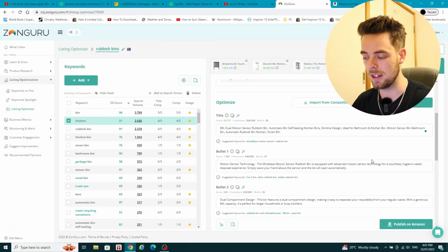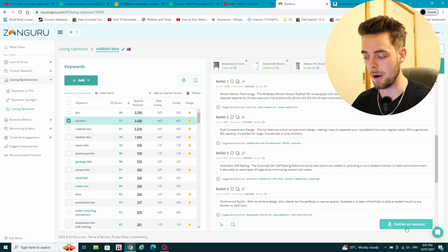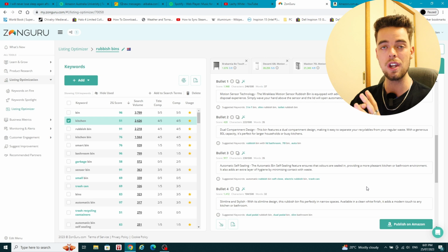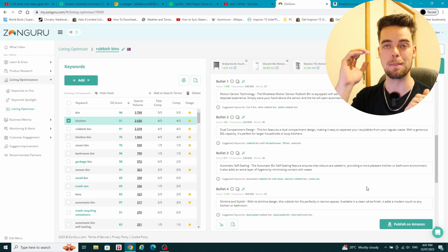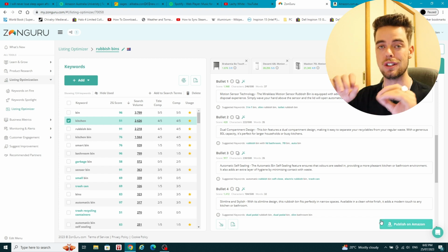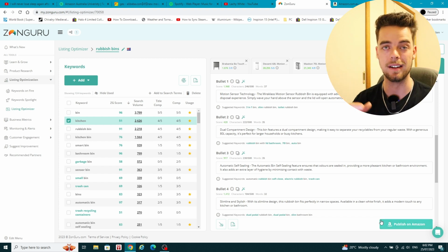And then when you're happy with it, you can come down here on ZonGuru, you can go publish on Amazon, and it can just put all of those straight across for you. You don't have to go into your Seller Central, copy each point, paste it, make sure everything matches up again. This way you press one button, it pushes it all across, and there's no room for any errors to be made. So there you go, guys.